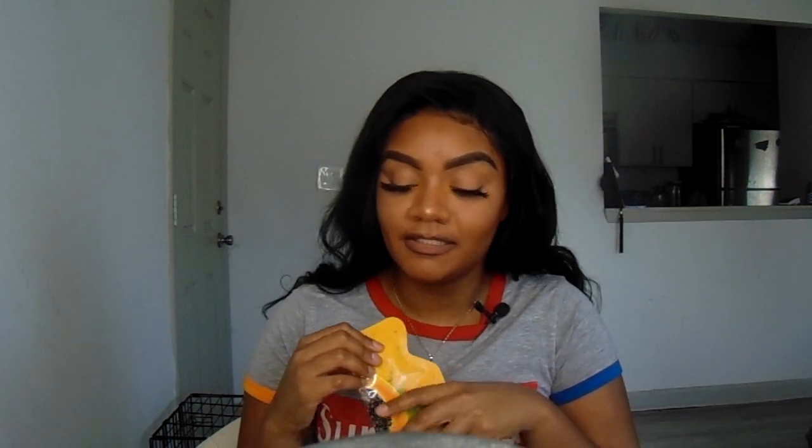So this is for deep cleansing and purifying. I need deep cleansing because I feel like I have really, really big pores, and they just get clogged so much and so often. So I really need something that's really deep cleaning. So yeah, some ingredients in this is Dead Sea salt. It's for deep cleansing, purifying. I don't know what the hell that was.